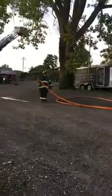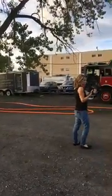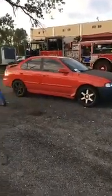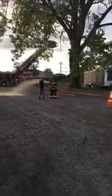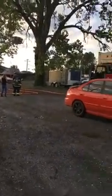First thing you're going to be working on is taking the driver's door, opening the door, popping it, and then taking the door off. You can see they're putting chocks in to secure the vehicle so that it doesn't move while they're working on it.